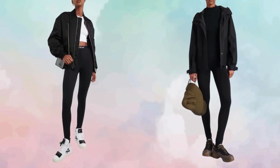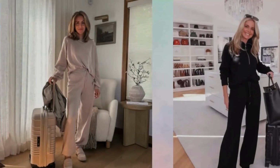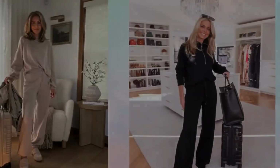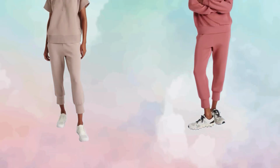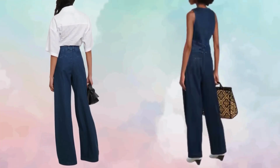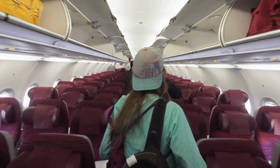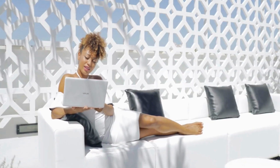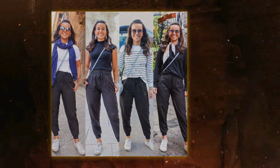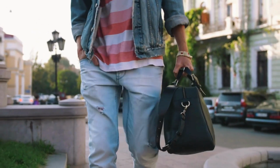Second, travel outfit set, extra small. Who says you can't look stylish while staying comfortable during long travel hours? This travel outfit set brings together fashion and function in the best possible way. Made from a soft, breathable fabric that feels like a second skin, the set includes a matching top and bottom that move with you, making it ideal for long flights, road trips, or even lounging in your hotel. Unlike bulky sweats or stiff jeans, this outfit gives off a put-together look without sacrificing comfort.